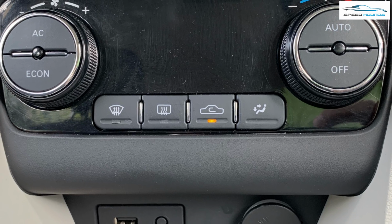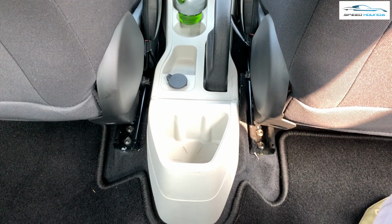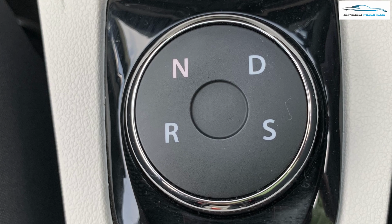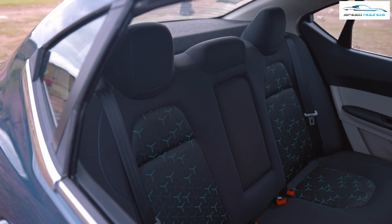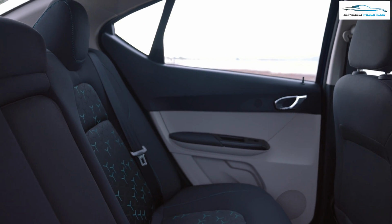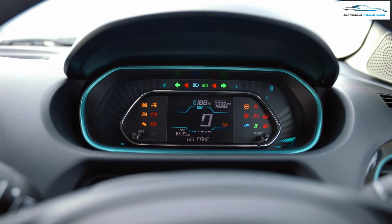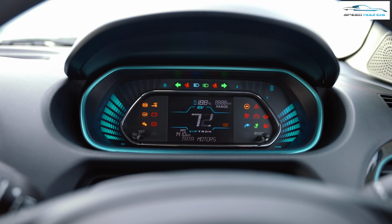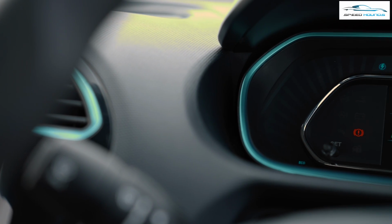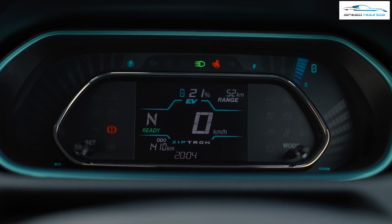Just underneath is the automatic climate control and some storage space, and a knob to shift between different modes like drive, park, reverse and sports. Seats are well cushioned and have a tri-arrow design. Driver seat is height adjustable and overall the seats are comfortable. The instrument cluster is fully digital, yet the look and feel could have been better as it looks quite boring and old, though it gives decent amount of information related to the speed, range, battery level, etc.